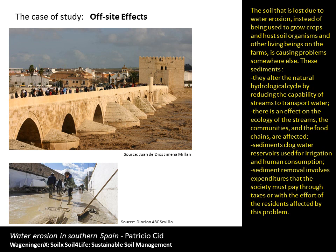These sediments are a problem in different senses. They alter the natural hydrological cycle by reducing the capability of streams to transport water. There is an effect on the ecology of streams. The communities and the food chains are affected.